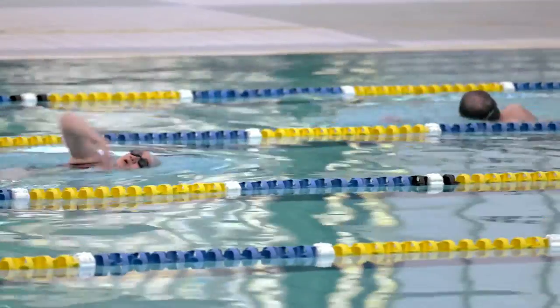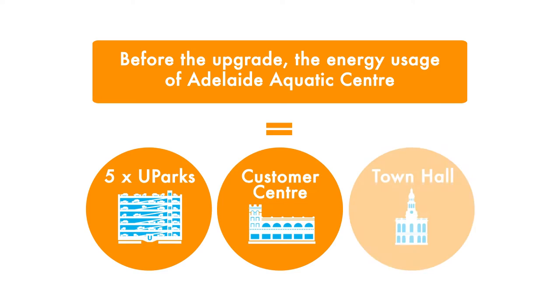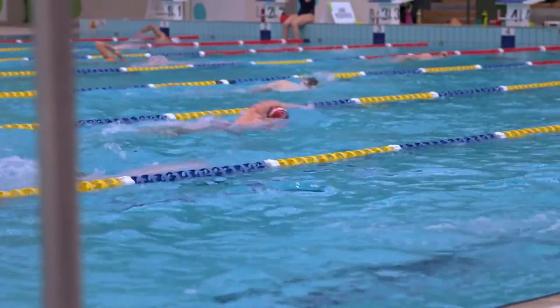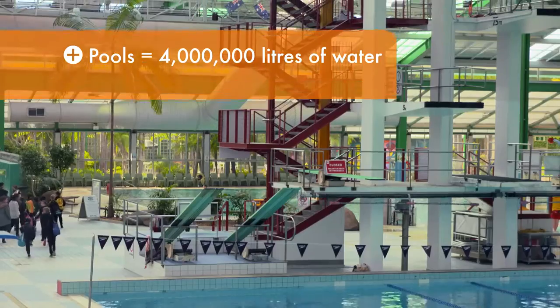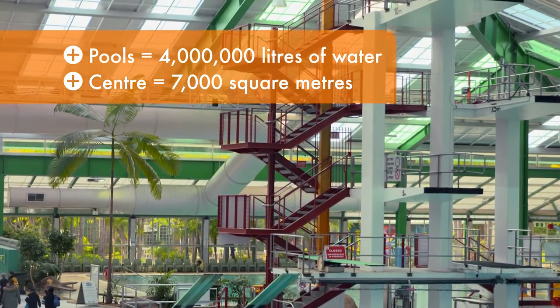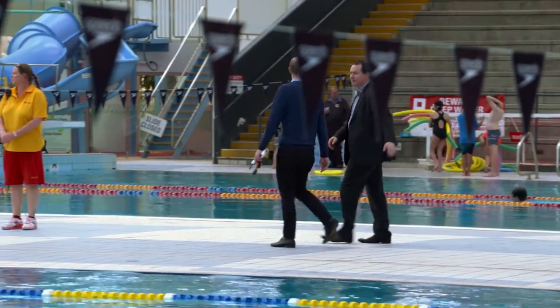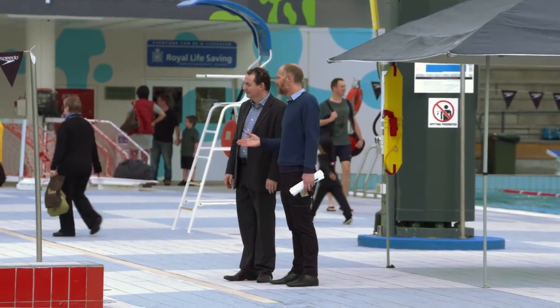The Adelaide Aquatic Centre uses as much energy as Council's Customer Centre and Main Office and the Town Hall put together, and as much as about five of Adelaide Council's U-parks combined. The volume of water in the pools is about 4 million litres, and the centre itself is about 7,000 square metres, so there's a huge amount of energy required to heat that volume of water in those spaces. So the energy efficiency measures were very much focused on how we could reduce energy use associated with those.